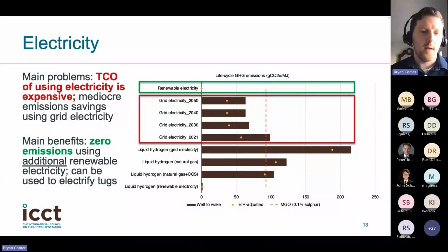And you also get kind of mediocre emissions savings, and these savings are really based on the fact that the batteries with the electric motors are more efficient than internal combustion engines. So you get about half as much emissions as you would with using an internal combustion engine and a fossil fuel like marine gas oil. But it's not really enough to get all the way to net zero or decarbonize.